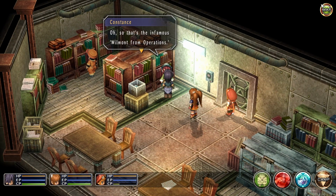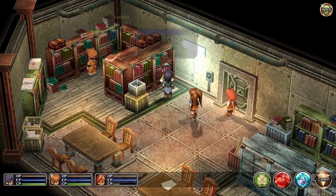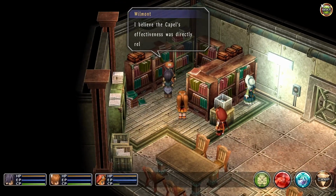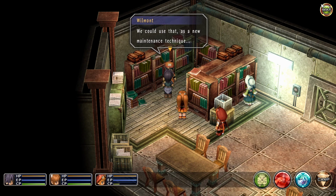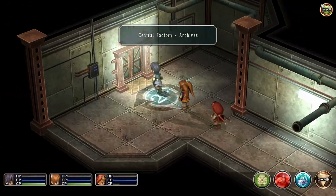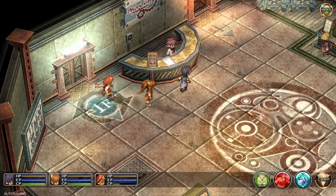Oh, so that's the infamous Wilmot from Operations. I've never seen him here before. He doesn't look like much, does he? You know, he looks like the kind of guy who's always washing his hands and stuff. She's very insulting. I believe the Capel's effectiveness was directly related to the orbital shutdown. I believe that when the orbit shut down, it was able to do a complete reset. We could use that as a new maintenance technique. Basically the equivalent of turning it off and on again. Just like any other computer.